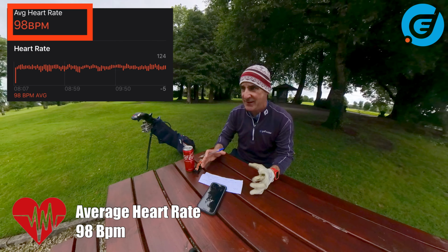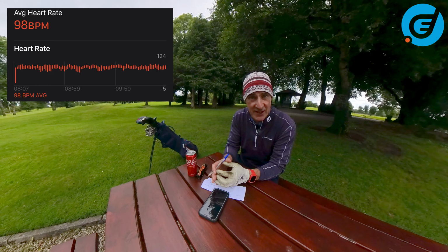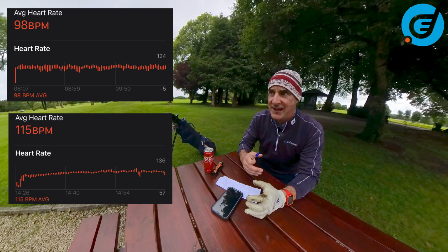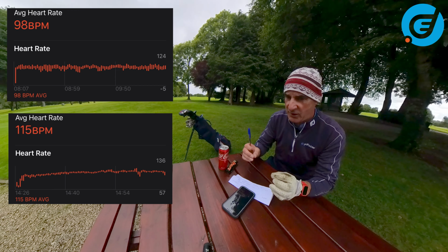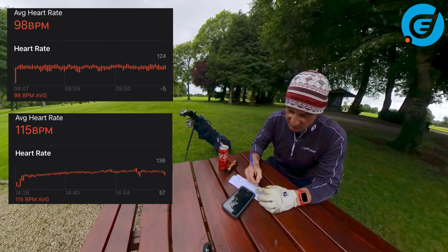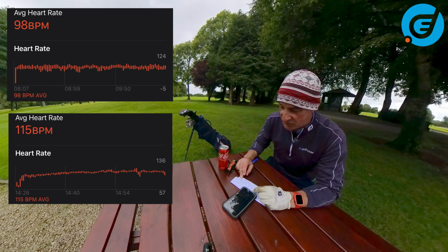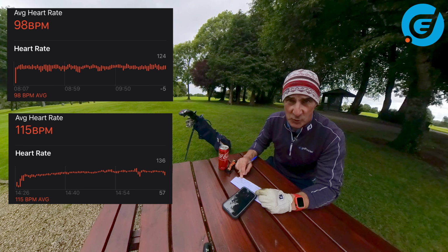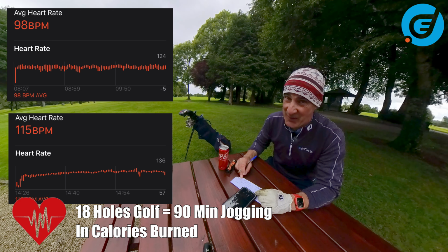Now, to put that into perspective, I did a run on the treadmill yesterday as a kind of an experiment to see what my heart rate was there for 42 minutes, and it was 115. So golf is actually a lower heart rate than going on a treadmill. But when you take into account the amount of calories I spent yesterday on the treadmill, which was 416, and compare it to today's round, which was 1,027 calories, a round of golf is equivalent to an hour and a half on a treadmill at jogging pace.